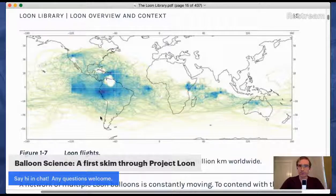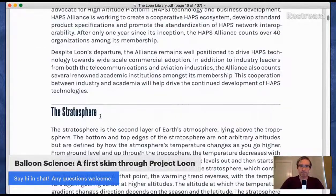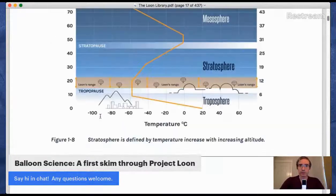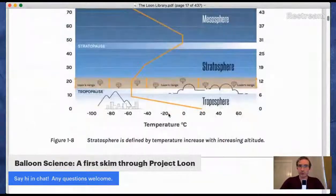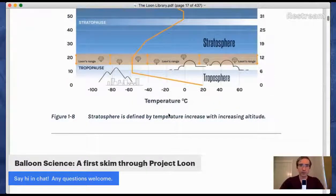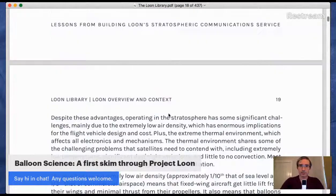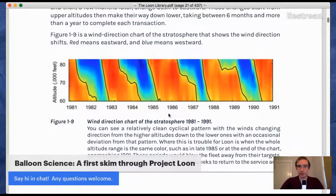And a lot of wandering. Yeah, stratosphere. Cool, science. We'll come back to that another time. Oh, Loon's range, yeah. So, 18 to 22 kilometers, basically, right at the tropopause. That's where the winds start to get swirly and where you can actually find different layers going different ways. Yeah, okay. How to fly from the stratosphere. Yeah, this is a wind direction chart from 1981 to 91. We'll come back to that another time.